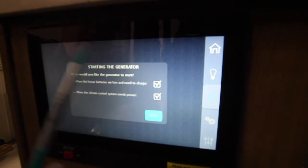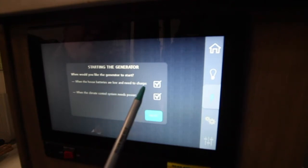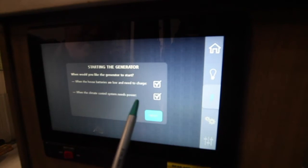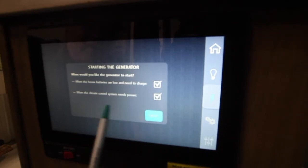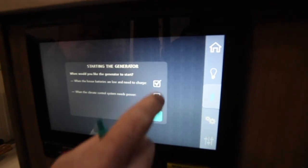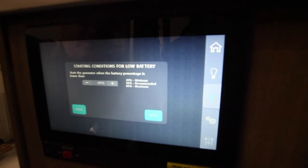When starting the generator, when would you like it to start? When the batteries are low and need charge? When the climate control needs power. So if you have pets, you want to go in for lunch, if it got hot, the gen would start and run your air conditioner. And you can choose yes or no on either of those. We'll choose yes for both and go to the next screen.